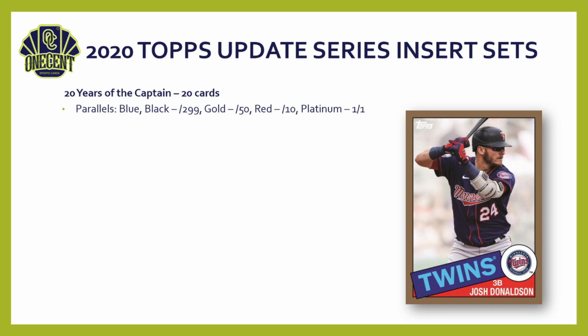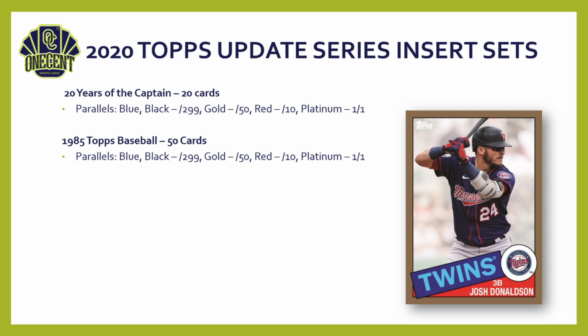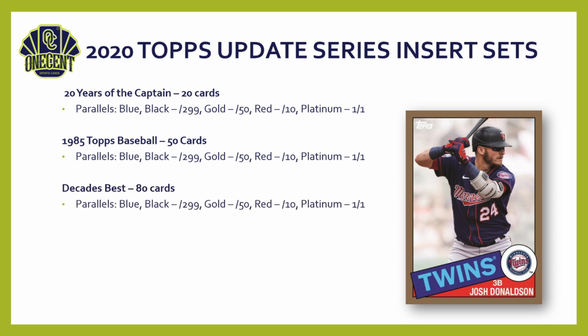Again, Derek Jeter cards. You can see the parallel breakdown there. And then you have the 1985 Topps Baseball. That's going to have 50 cards in it. That is a continuation from Topps Series 1 and 2 with the same parallel breakdown. Then we also have the Decade's Best, which also carries on from Series 1 and Series 2. That's a robust 80-card subset.